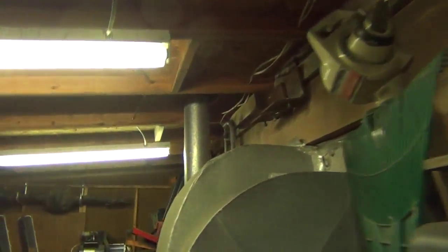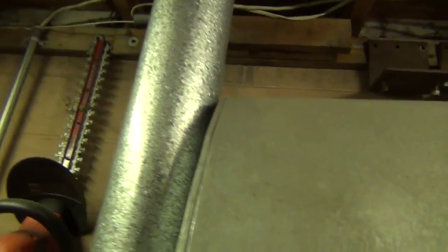Actually, this pipe looked like it had been used in maybe a propane furnace because it just had a little bit of white powder in it, but it's just like new.